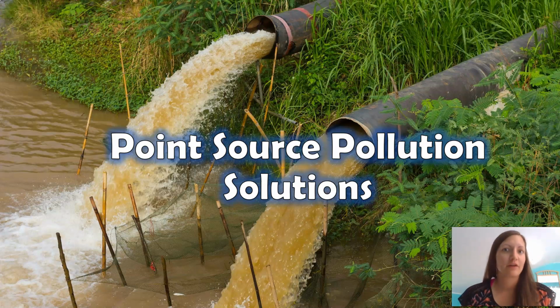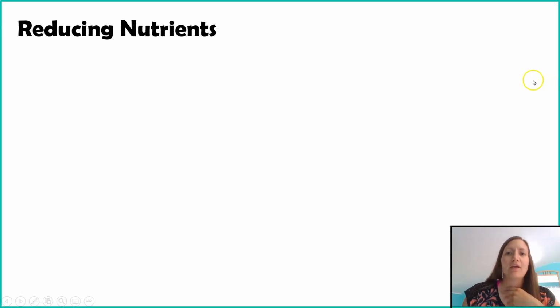Our wastewater. Yes, our wastewater goes to a water treatment plant, but whatever contaminants and pollutants that the wastewater treatment plant can't get out is our responsibility. We're the ones that are wasting it. So let's talk about our waste that helps contribute to point source pollution and some alternatives to it. So first up, let's think about nutrients.